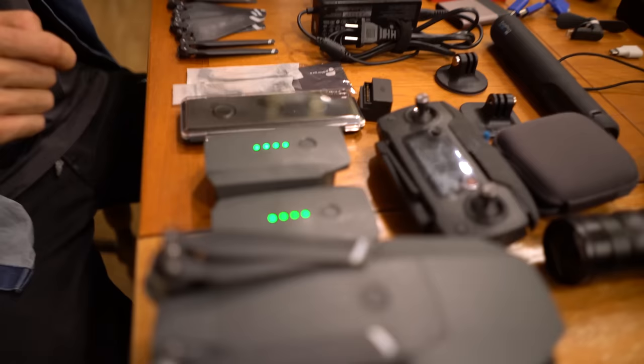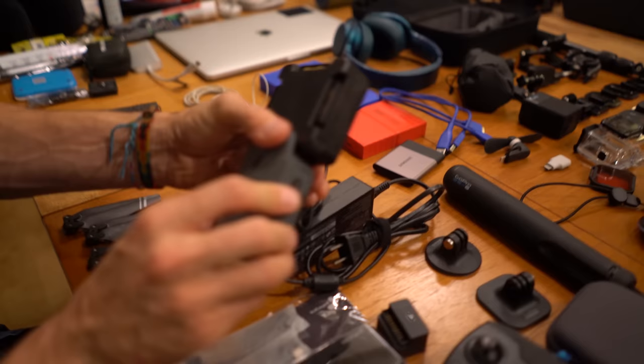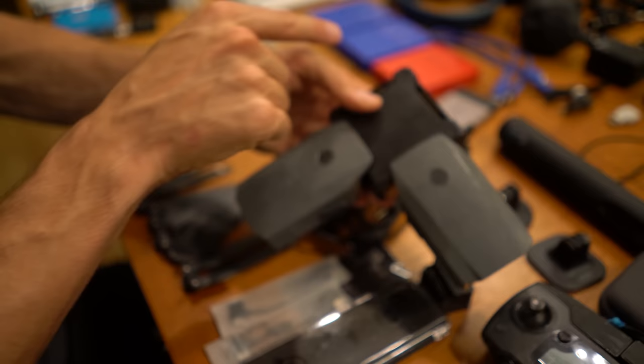And I've got two spare batteries, all fully charged. Look how organized I am. And then I've got the multi battery charger that you can just slot in. I would totally advise, if anyone's getting the Mavic Pro, to get the bundle deal where you can charge up to 4 batteries at the same time.